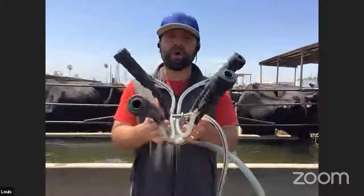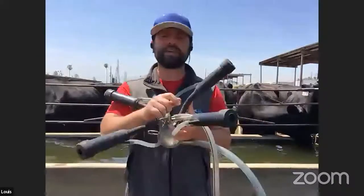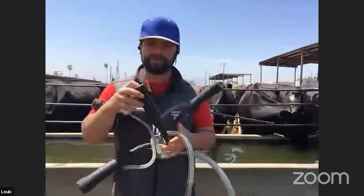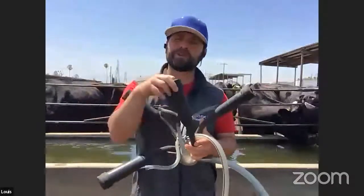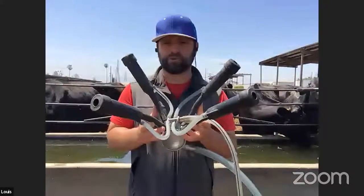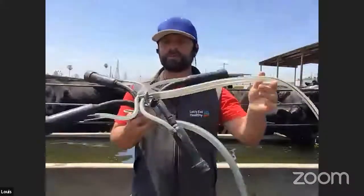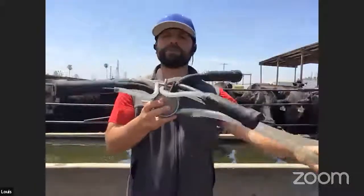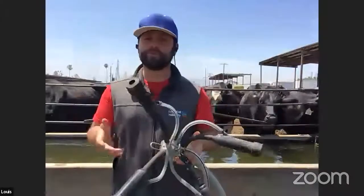As you can see, it wobbles around, and that's because it's made out of rubber on the inside. The outside is a harder plastic shell. The inside rubber piece is very soft. We want to make sure that it's very comfortable for the animal. Air will go in, air will go out. You'll see milk go through this glass chamber, and then it goes through a big tube. It ends up going to a big tank.